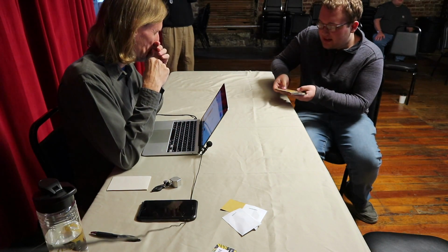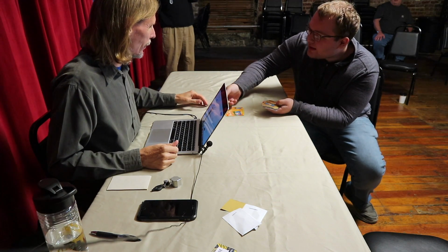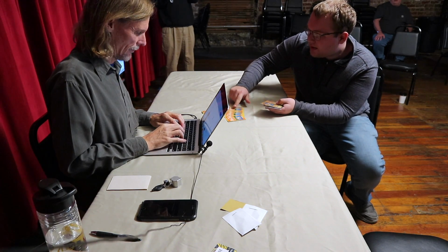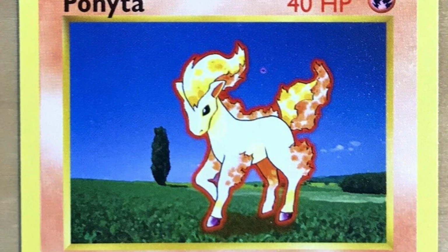I brought some Pokemon cards. Cool. And these are all the normal ones that I got from this. But the reason I brought this is that I noticed a few misprints in these three. This has an extra cloud up here that isn't on any of the other Ponyta cards I've had, and these two have a couple of ink misprints.